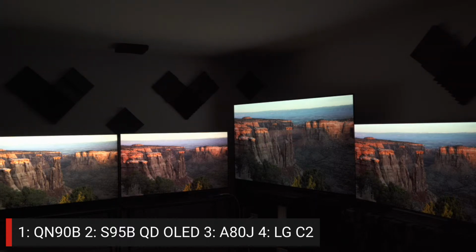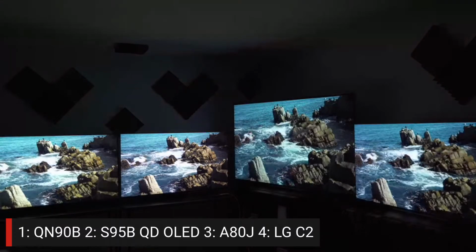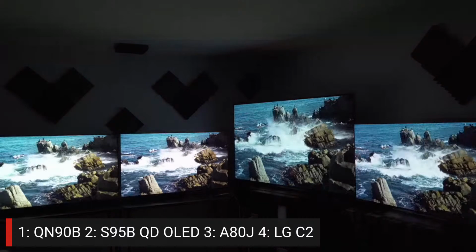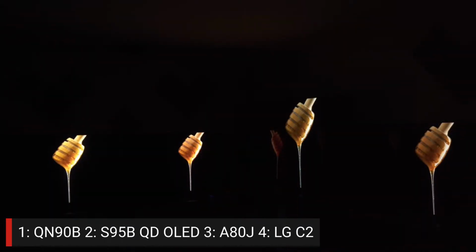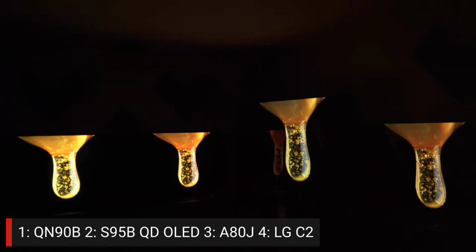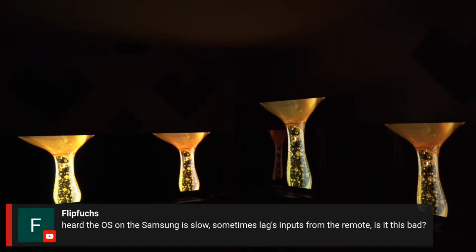And then the A80J and the QN90B surprisingly are the same. That's weird. Like on camera, they look the most different. Let me see. Oh yeah, they do. I'm watching the stream too. There is where you could sort of see the red is a little bit more on the orange.